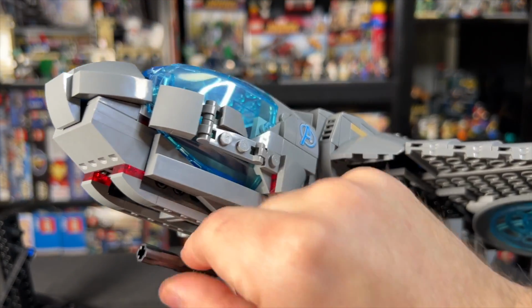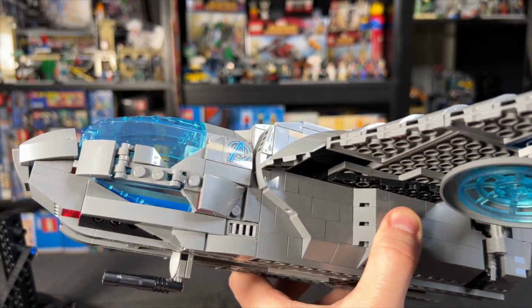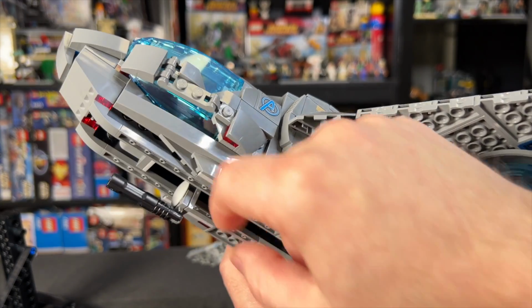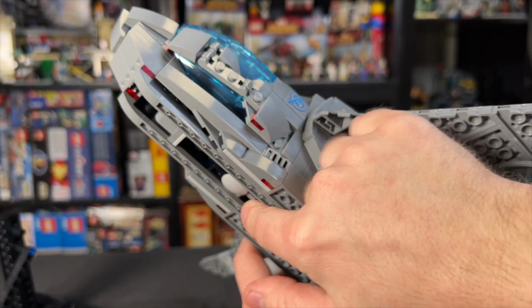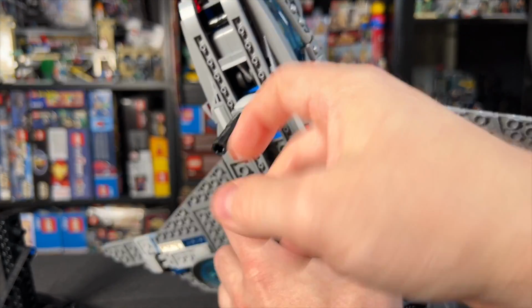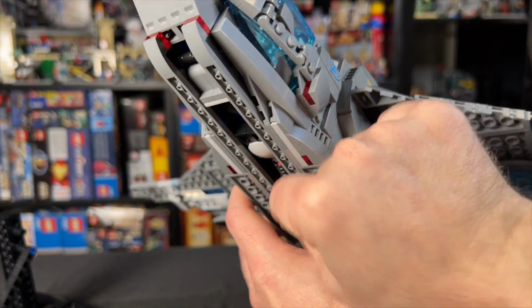Really, really awesome. Another cool thing to point out is the machine gun. This is something that, honestly, I might have forgot about, but the designers really took it to heart. We've got the machine gun that we see in the film, and that is on Technic pins and just slides up underneath in that little opening right there. So I think that that's a really, really cool play feature to add in, and it looks great.